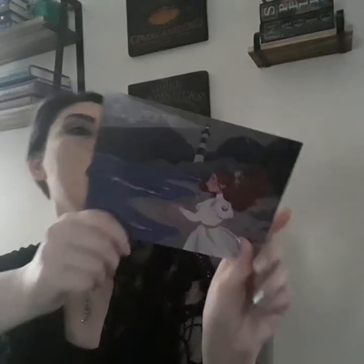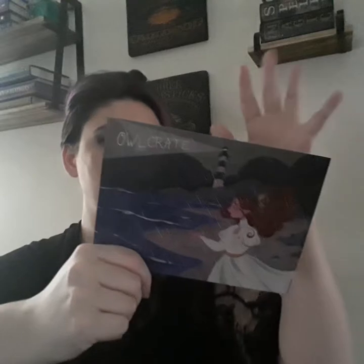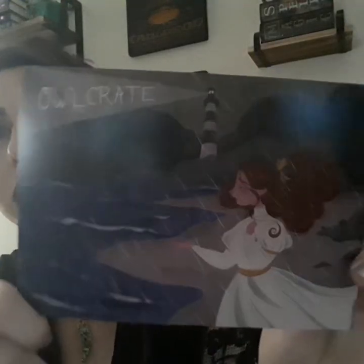Hi guys, so today I'm doing an unboxing of the August Owlcrate, and the theme this month is storms and seas. And this is the spoiler card, so I'm not going to read off this, I'm going to set this aside real quick. Very pretty spoiler card. The spoiler cards are usually always really nice to keep, like if you want to hang them up maybe on a pin board or something like that. I still haven't done that yet though.